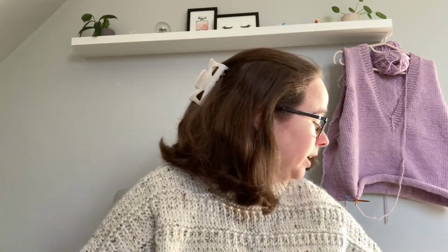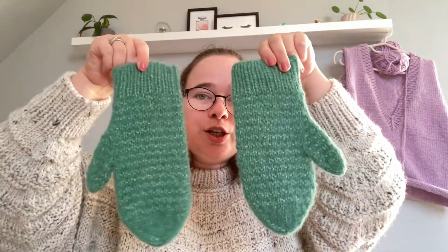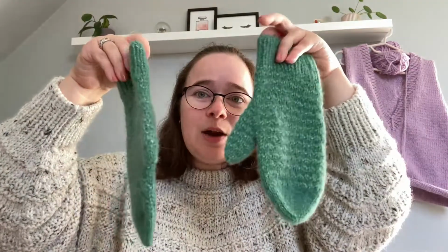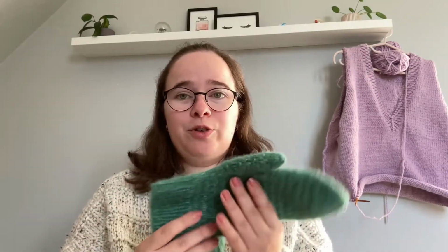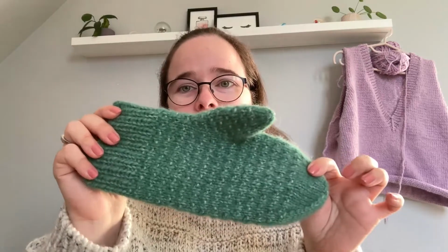Then my last finished object is also something new. I cast on maybe 2 weeks ago and I finished them in a week. It's these cute mittens. I really wanted to knit myself some mittens. These are the Imoto mittens. And I've used yarn by Ginger and Thyme, the Gabo Wool Fog in this beautiful green.